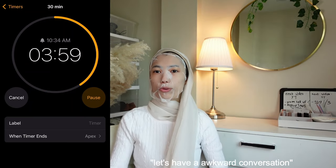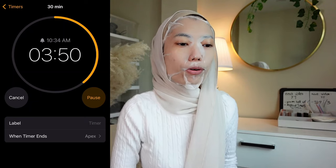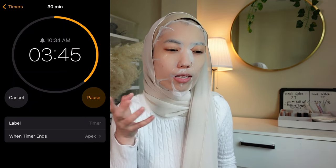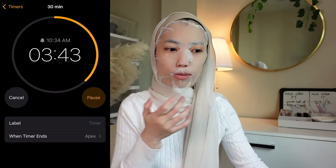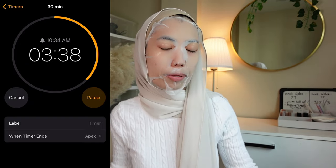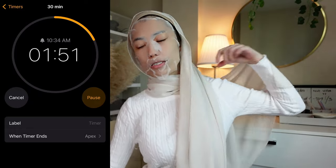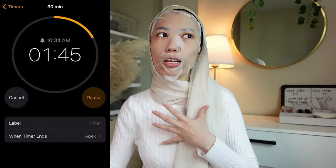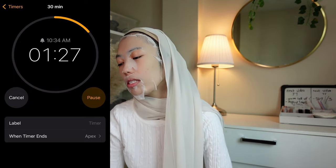Let's have an awkward conversation. Growing up, I never had acne, but right now I wear makeup every day. My acne started to pop out, you know, like right here, just a bit, but it's normal. Honest opinion, do I look good with this color palette? I feel like I look good with light colors.